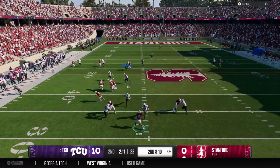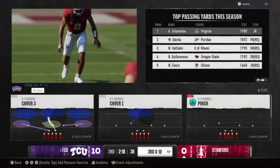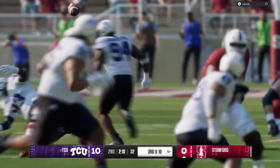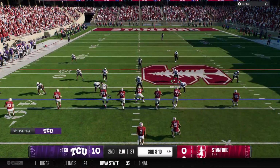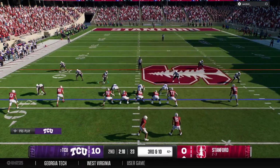After the incompletion, they go back up top. And he was hit just as he released it, and it falls to the turf. That's how you blow up the screen pass if you're on defense. You got to hit the quarterback fast and force the incompletion. And you don't want to start this game with 2 straight punts. Big 3rd down opportunity coming here.